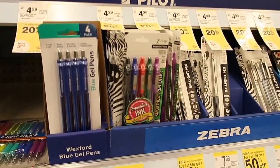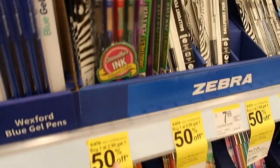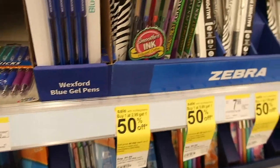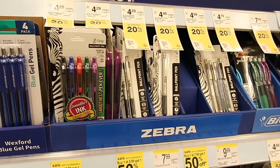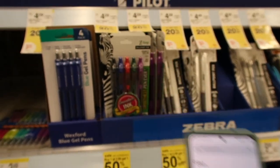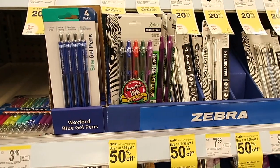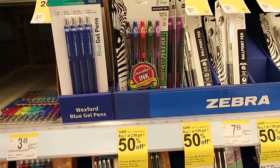If you guys need some IBOTTA rebates, we have the Zebra pens for $2.99. They're buy one, get one 50% off. You would end up paying $4.48, but then you get $1.50 back, so you get $3 back with IBOTTA, making it just $1.48 or 74 cents each for a pack of pens.